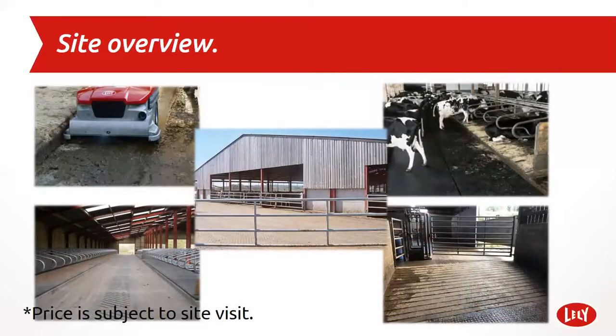So when an advisor comes out to a farm, they will do a site overview, and we'll be looking into the cubicle sheds or the areas that you want the collector to work in. And on the left hand side, you can see a collector, and it's just travelling down the heel-stone there, and heel-stones need to be a minimum of 12.5 centimetres, so the ultrasonic sensors know where the collector is, and it can bounce the ultrasonic navigation off there, so it knows where it is.